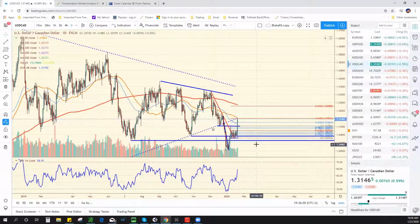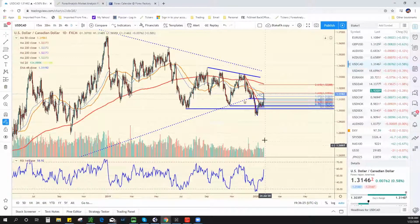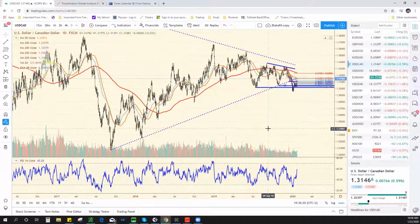And so when I heard Poloz talking about how the data is decidedly mixed, I think is the term he used, I was like, really? Mixed? I thought it was crap. I was looking at your data, and your data's crap. No wonder you're dovish.